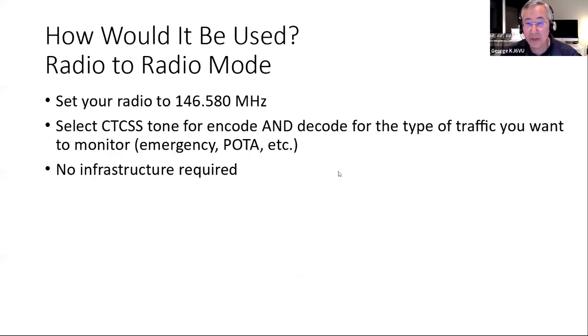Okay, so let's talk a little bit about the use cases here. So what would you do to do this? You'd set your radio to the common frequency, set your tone to the mode you want to use, and you just use it. That's it. I mean, that is all there is to the first level of use of the protocol. It merely says, we're just going to use tone signaling to indicate the nature of the traffic.